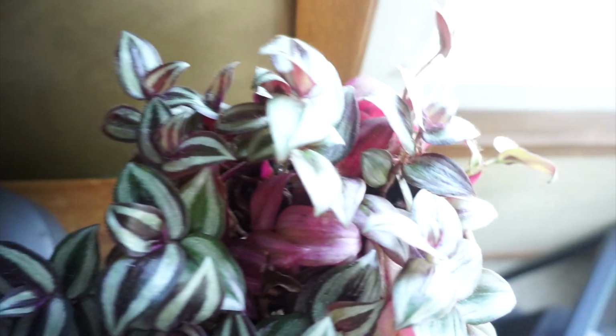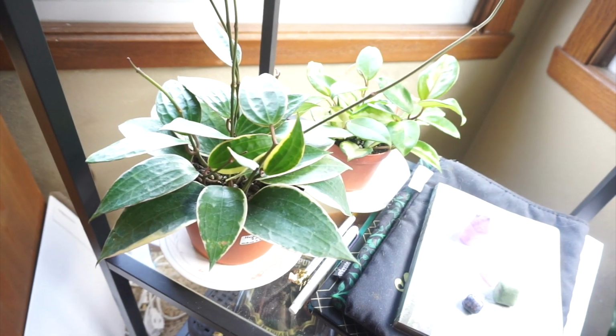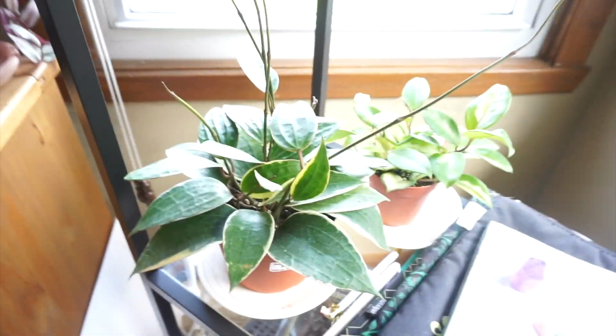It gets a little crispy sometimes, but since I moved it here, because it used to be out in the other window, it's actually doing better, because I think it likes having a little more of the sunlight from the south-facing window as well. Oops, LOL, I bought 2 more plants yesterday.